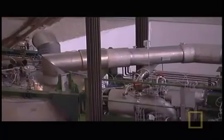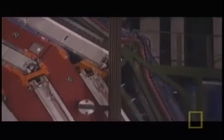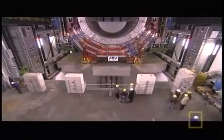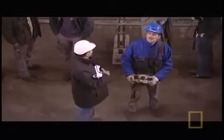4 cables will hold CMS as it descends. The cables are specially constructed to stop the tendency for the load to rotate or swing like a pendulum as it lowers. With only 20 centimetres breathing space, the slightest movement could be disastrous.